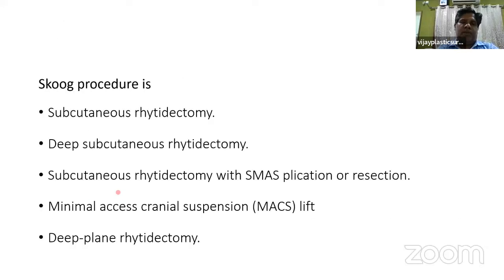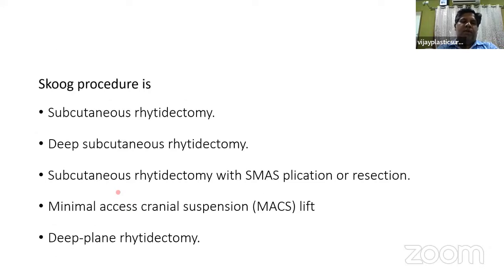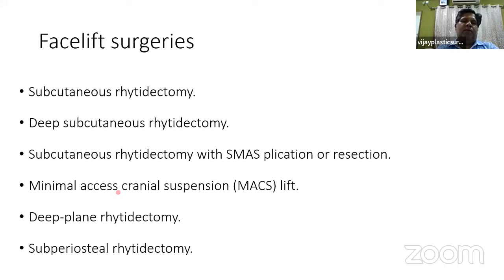Next we are going to touch some of the cosmetic procedures and other important topics. SMAS procedure is what? Subcutaneous rhytidectomy, deep subcutaneous rhytidectomy with SMAS plication or resection, minimal access cranial suspension, and deep plane rhytidectomy. The SMAS procedure, we'll be describing. It is a deep plane lift. Let us see one by one.